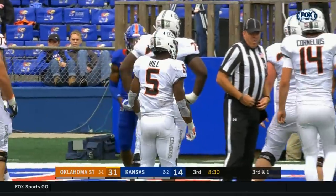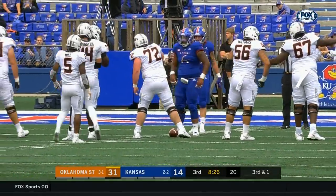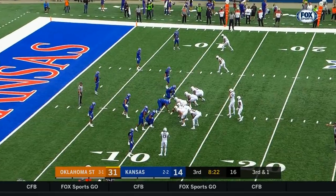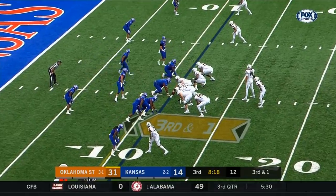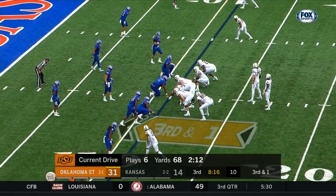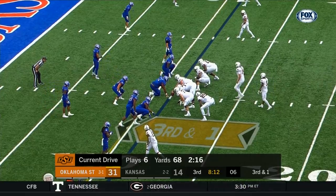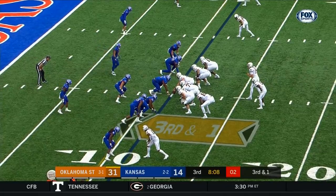Well, last week, Oklahoma State was shut out in the second half against Texas Tech. That's certainly not the case here today, and they're knocking on the door against Kansas again. They've already scored on one drive in the second half to restore the 17-point lead they had at halftime. They had no rhythm on offense in that second half against the Red Raiders, and today they've got tremendous balance running and throwing.